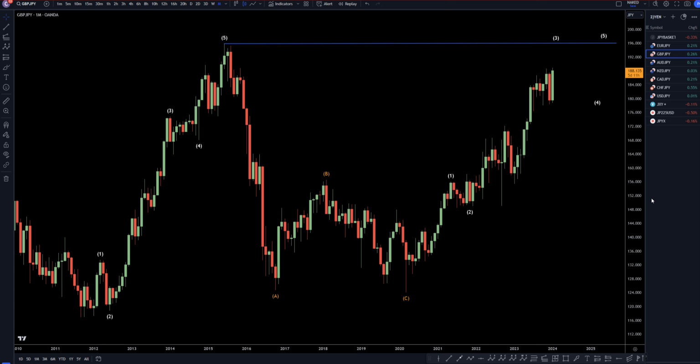Today is Friday, January 26th, and I'm going to be analyzing the pound yen, starting on the monthly, working my way down to the 1 hour time frame for the full top-down analysis.